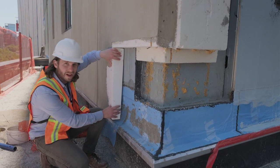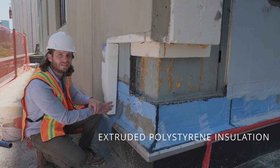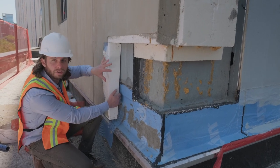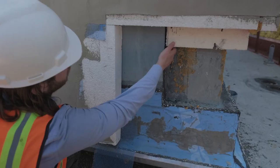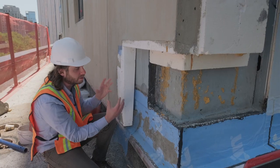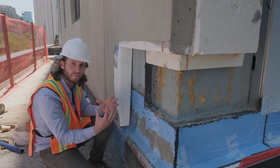So here we have our continuous EPS insulation, or extruded polystyrene insulation. Now, as you can see, there's a gap behind the insulation layer. This is a critical gap. It allows for drainage behind the foam insulation. And then exterior to that, the insulation layer gets applied. And this is what creates our nice continuous thermal enclosure and really makes the building a thermos.